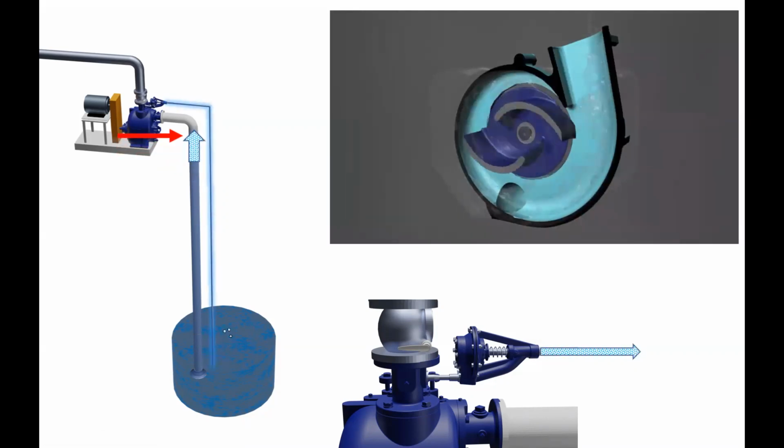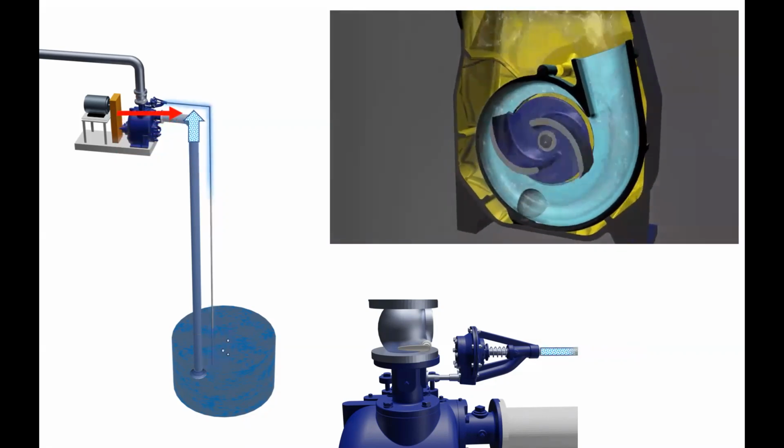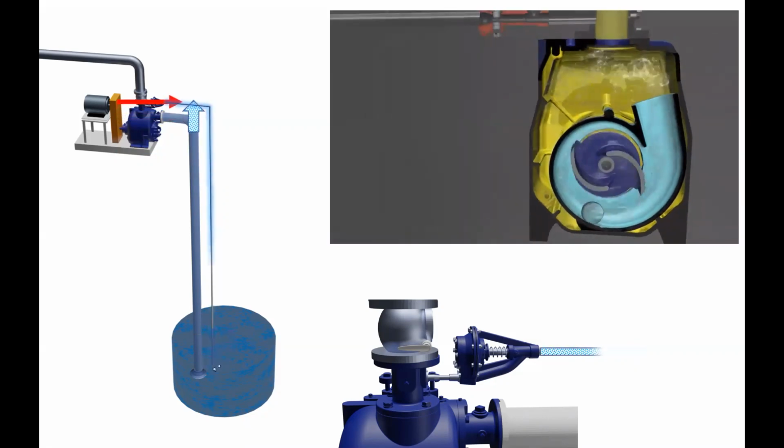And I think I was a little bit faster than the pump in this case, Chris. Many times it isn't that way. So again, we have a big casing. We've got to make sure it's filled before we start pumping.